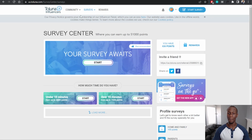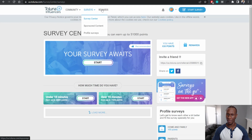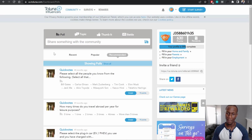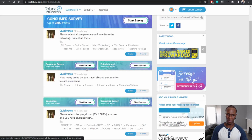The other way is voting and polls. Once you go up to the top here, you can see the community tab, with the community surveys and rewards. Click on community and then go down to polls. This is another way you can make some points with Toluna. They have a variety of polls you can answer, and all these quick votes.